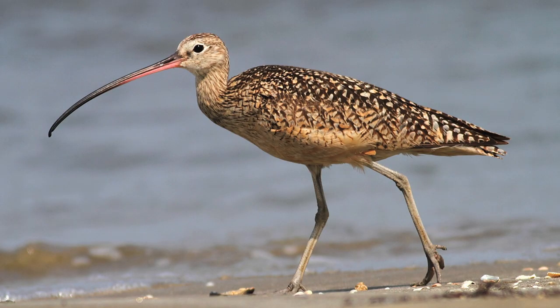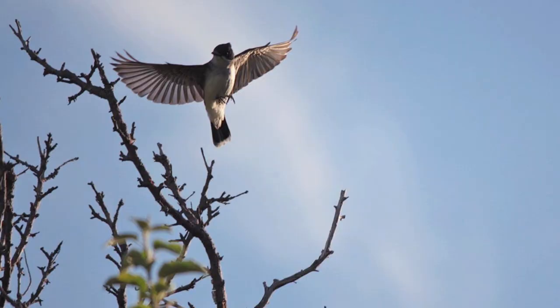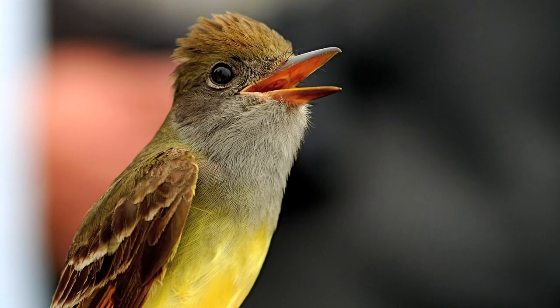Many shorebirds, like sandpipers, have long, thin probing bills that they use to dig into the mud where bugs might be hiding. Another group of birds catches insects in midair. Swifts, swallows, and flycatchers have relatively short, stubby, unimpressive bills, but their mouths are really large. Sort of like a bug net, it gives them extra surface area to gulp down insects in the air.